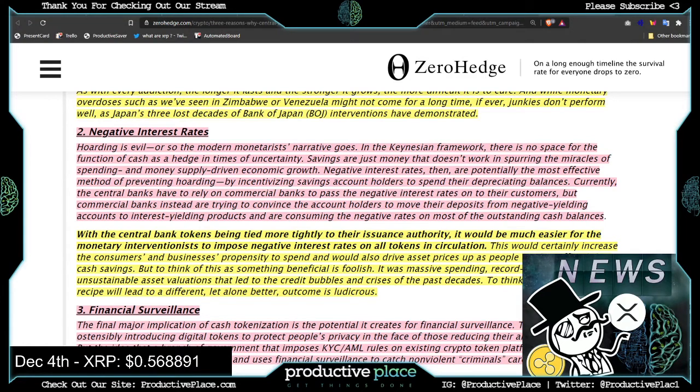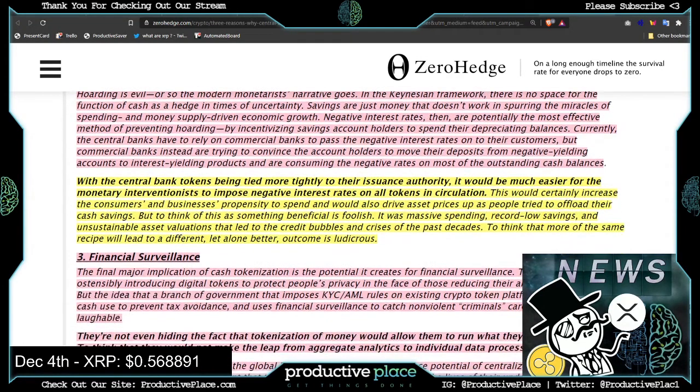With the central bank tokens being tied more tightly to their issuance authority, it would be much easier for the monetary interventionists to impose negative interest rates on all tokens in circulation. This would certainly increase the consumers' and businesses' propensity to spend and would also drive asset prices up as people tried to offload their cash savings. But to think of this as something beneficial is foolish.